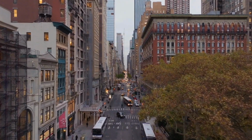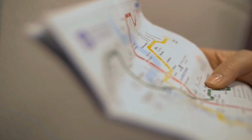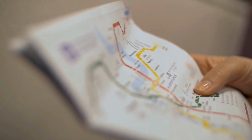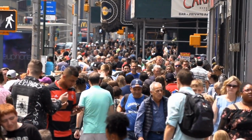Getting to the stadium from Manhattan. I recommend you take the subway to Penn Station, and lots of lines go there. The 1, 2, 3, the A, C, E, the N, Q, R, or W, and then catch NJ Transit to the Meadowlands. On match days, follow the crowd. Everyone's going to the same place.